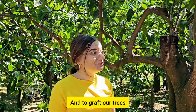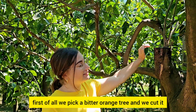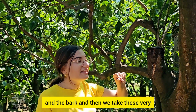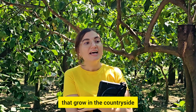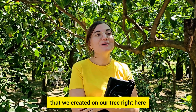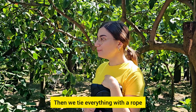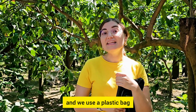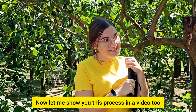And to graft our trees, first of all, we pick a bitter orange tree and we cut it. We make a few cuts between the internal part of the tree and the bark. And then we take these very young lemon branches from the trees that grow in the countryside and we put them in the spaces that we created on our tree, right here. Then we tie everything with a rope, cover it with tar to seal it, and we use a plastic bag and a paper bag to protect the branches. Now let me show you this process in a video too.